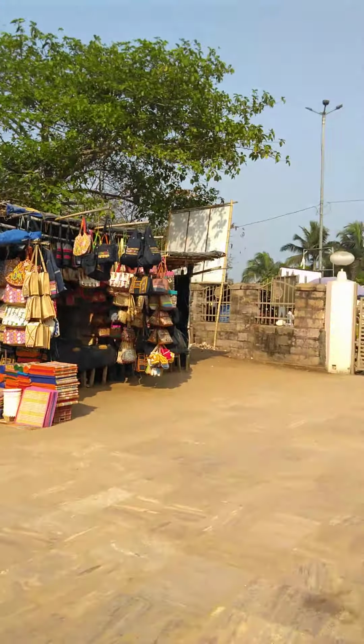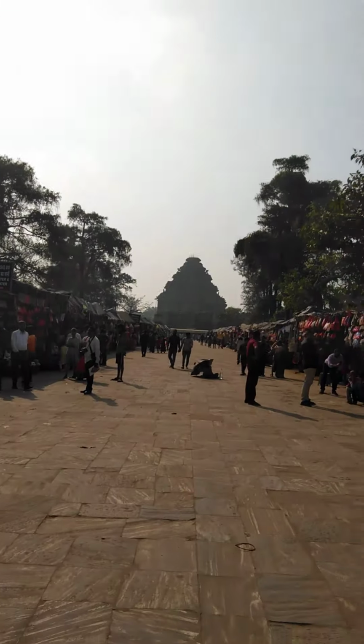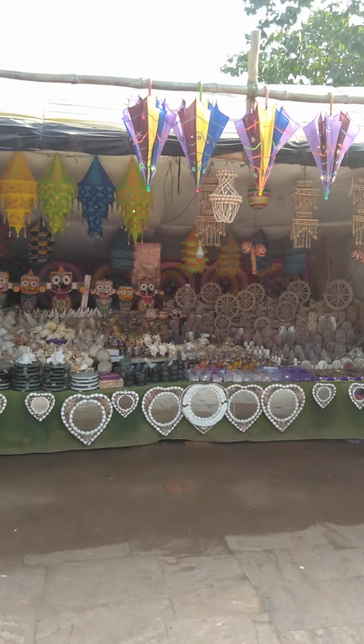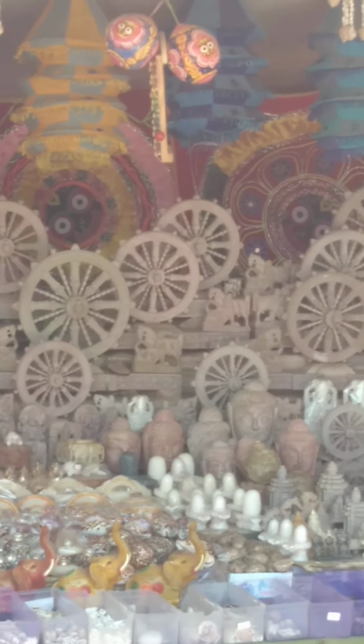These were the gods that we saw. One, two, three, and a lot of them, and then the Konark sun wheel, I don't know. Let's see more. And I don't know what this is. Okay, so let's go inside.